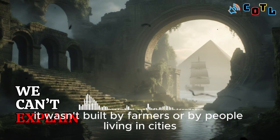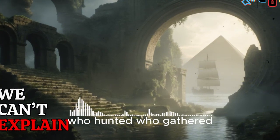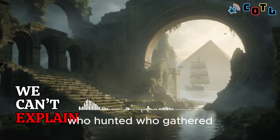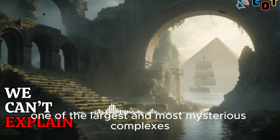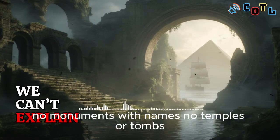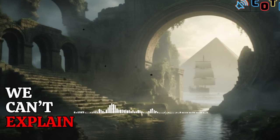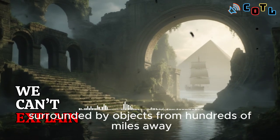It wasn't built by farmers or by people living in cities. It was built by people who lived off the land, who hunted, who gathered, and who somehow built one of the largest and most mysterious complexes in ancient North America. There's no writing, no monuments with names, no temples or tombs. Just earth moved with unbelievable effort, aligned with the stars, surrounded by objects from hundreds of miles away.